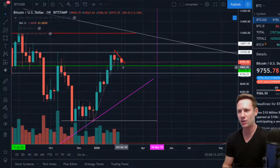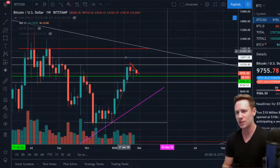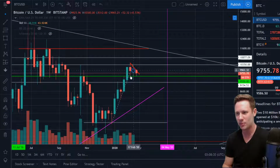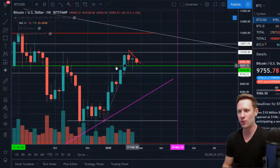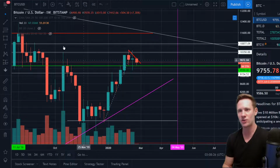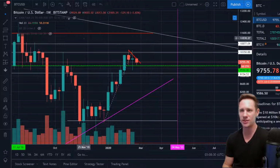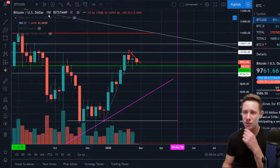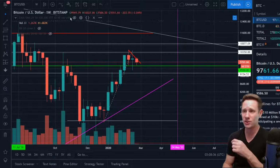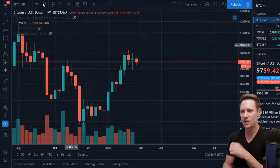This weekly candle closed as a pretty significant doji, just right in the middle there. You have wicks to both sides, and we did maintain this green horizontal, and we're using the descending triangle as resistance. The same stuff I've been talking about has actually come to fruition, before I even thought there was a descending triangle. So that's why we draw these things in advance, just to see.